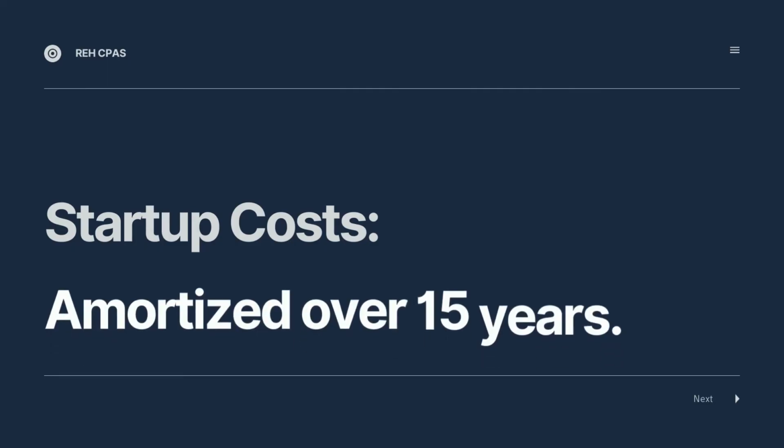So you can deduct that $5,000, but once your costs hit $50,000, that $5,000 is reduced dollar for dollar all the way up until the $5,000 is gone. So basically, if you have $55,000 in startup costs, you can't take that $5,000 deduction in the first year. Now, you don't lose any of this, right? You just don't get to take it all at once. You have to amortize it, and you'll take that expense over the next 15 years. So you'll take that 50 grand divided by 15, and that's what you'll take over the next 15 years.